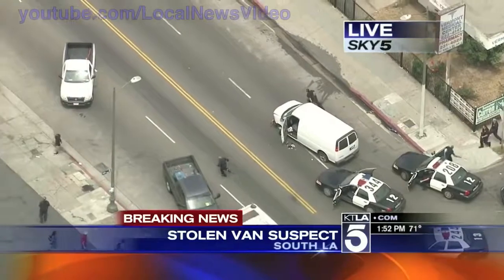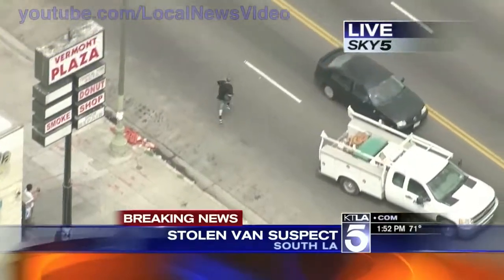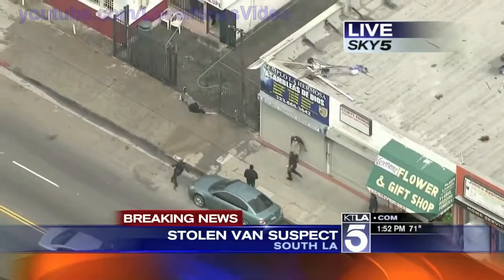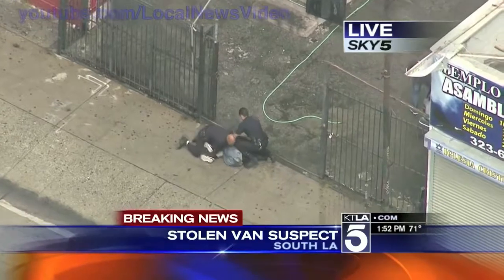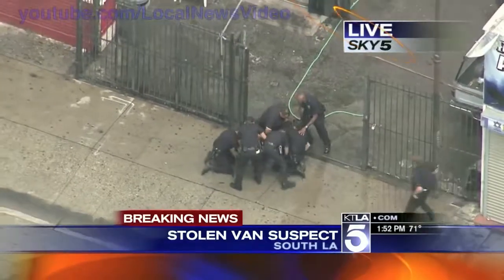He just steps out of the van. He's running. He's foot-bailed into this shopping center here. He's in the parking lot. LAPD guys are in pursuit on foot. He is making his way around, but I would suspect that he slips, and that is what's going to do him in. So he slips and falls, and that's what did him in. The LAPD is able to swarm this guy and bring this to an end.